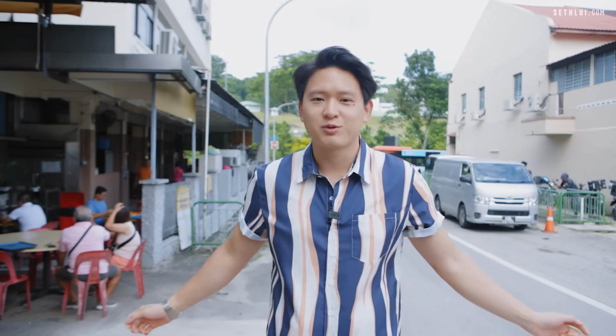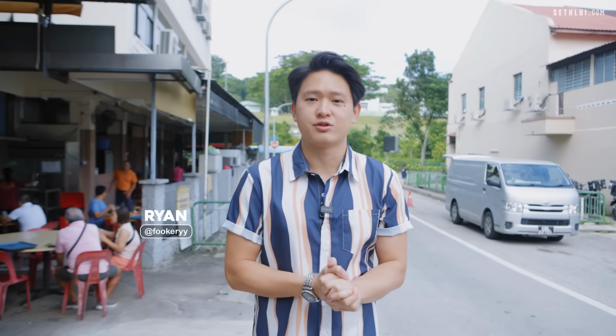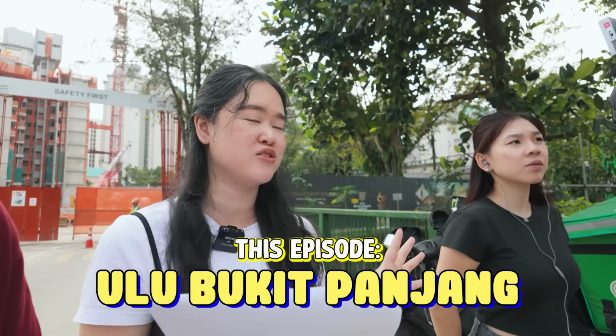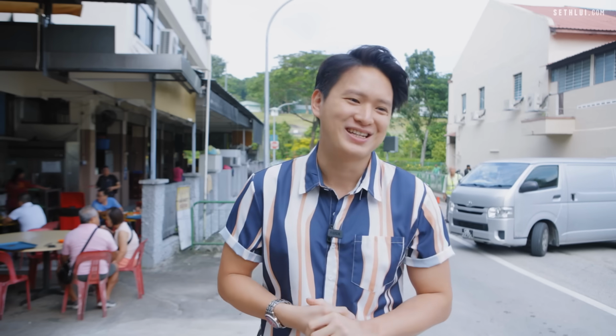Finders! We're back with another episode of Food Finders, and today we are in a very ulu Bukit Panjang. What are we doing here? Okay, so we are here to find food around Bukit Panjang. It's a very ulu place that I think not many Singaporeans know. Do you come here often? No, I don't think most of us have ever been here anyway. So we've actually asked our followers for some recommendations and we'll be trying them out today.